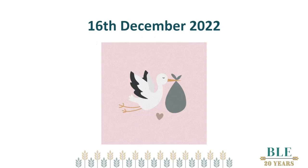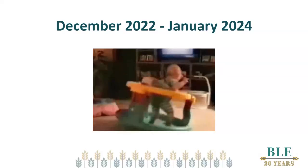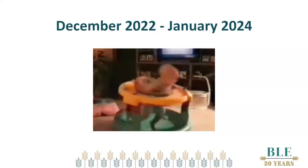The following month, I had a child, so I was then gone. My life was kind of like this for about 13 months. That is not my child, but it's a pretty good description of her. So I was gone, and quite a lot happened in those 13 months.